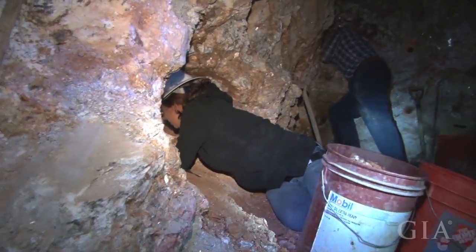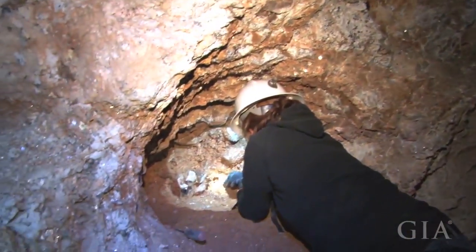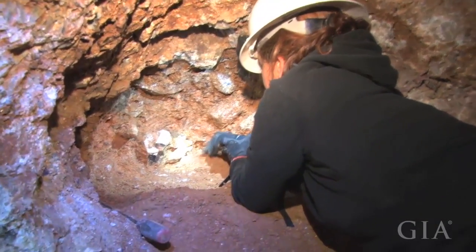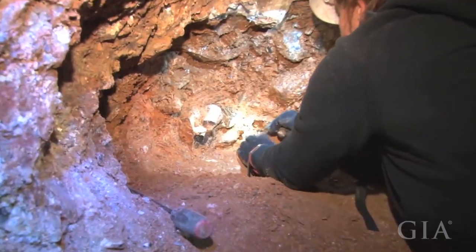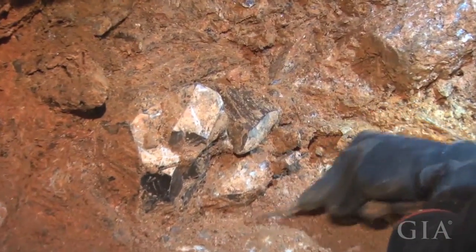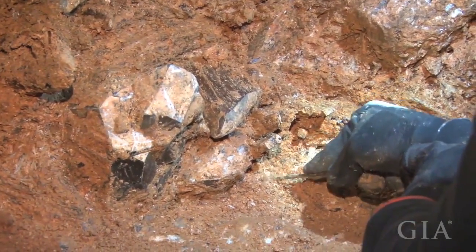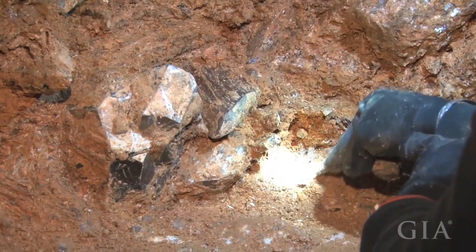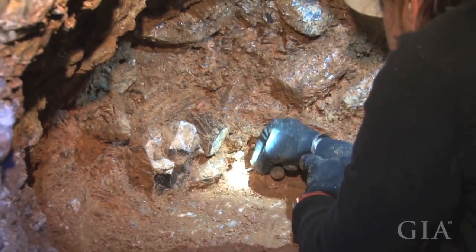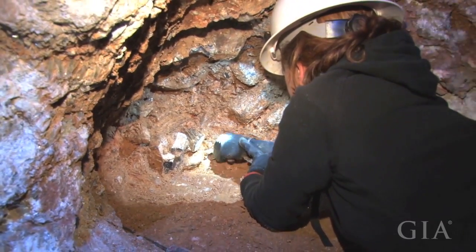So this is what we've been looking at today. Right now in the back of the pocket, we can see some pieces of quartz on the left, and then a nice kunzite crystal that's sticking out towards us. These are all embedded within a very hard clay that must be carefully removed from around the crystals. This pocket so far is about 3 feet deep, and it shows no sign of pinching off. In fact, it seems to be getting better the further in we're going.